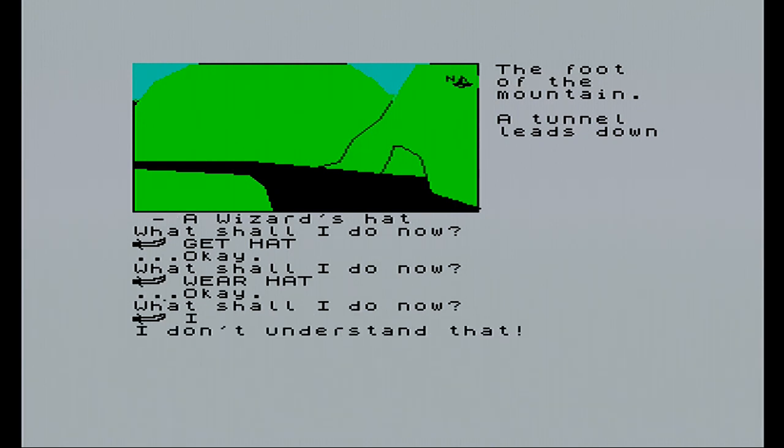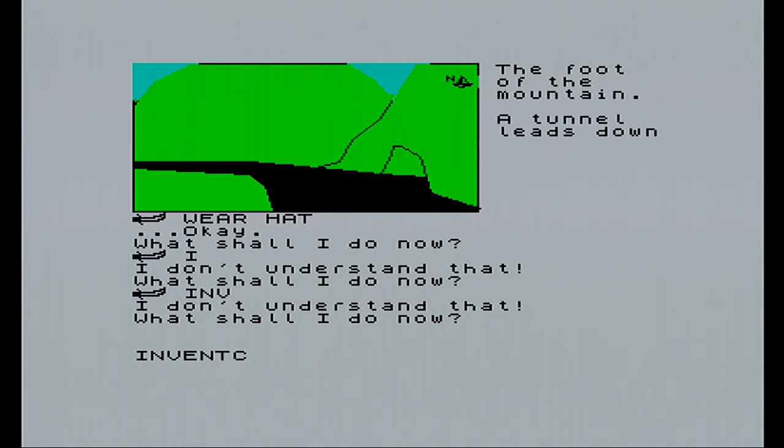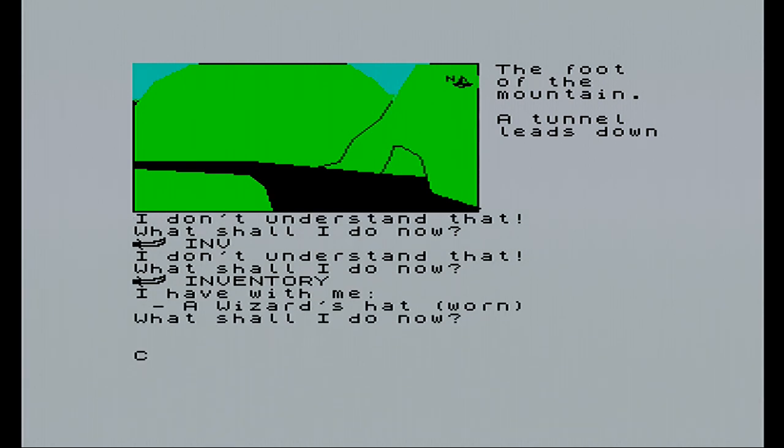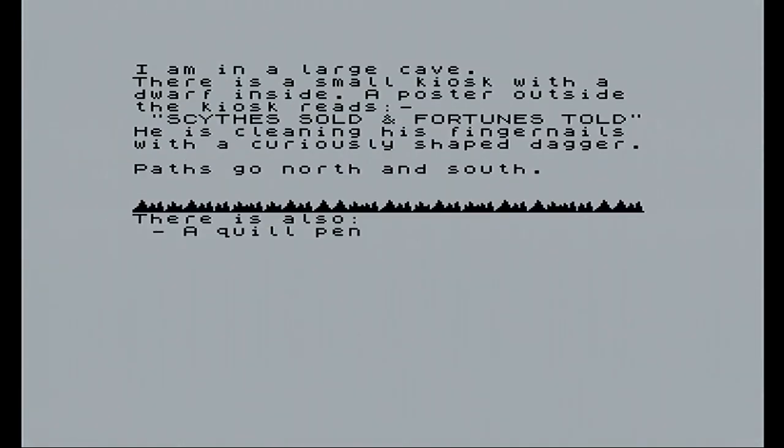Right, I for inventory. Invent. I just want to see what I'm carrying. Wizard's hat worn. Okay, so I'm completely naked bar a wizard's hat. This is going to be an interesting trip. I hope it's not chilly. Okay, let's go down. Down. I've chosen down.